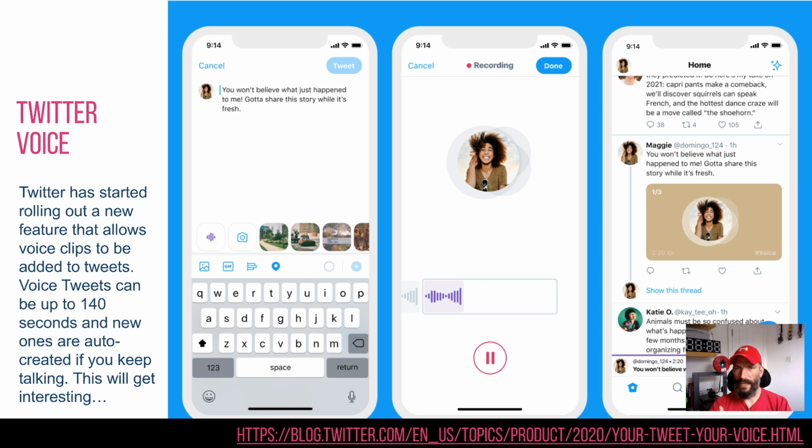So this is recording an audio version of the tweet. So you get 120 seconds of audio. If you roll over that 120 seconds, it automatically keeps doing threads. So it just creates new and new and new. So you can essentially have a rant as long as you want, and it will just keep recording them. So there's a couple of things with this one. It might be a total doozy of a feature.